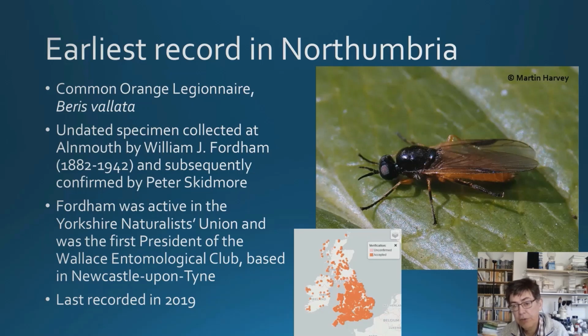So this is, as I say, the earliest record, which is based on a museum specimen. And as far as we know, this soldierfly is still present in Northumbria. There is a record from 2019, so it's another one where it'd be good to have a more recent record again, but it is quite a widespread species and should be around.